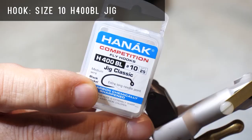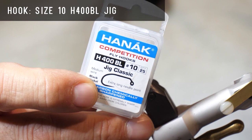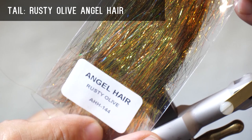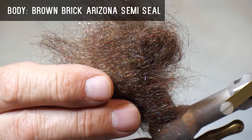Today on the bench, I want to tie you up the Magic Brown Jig Leech. We're actually going to tie it jig style. It works as good as a ballast leech, so make sure you have these materials ready before you tie the fly. For the hook, we'll use a size 10 H400BL jig hook, some 12-watt fluorescent red thread, a 7/64 inch slotted tungsten brown bead, some rusty olive angel hair for the tail, and some brown brick Arizona semi-seal for the body.